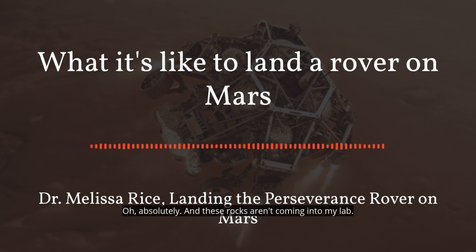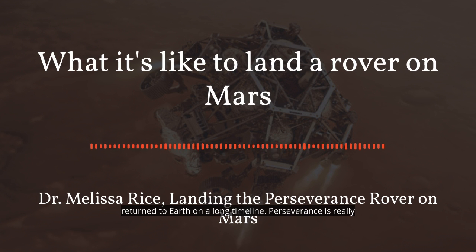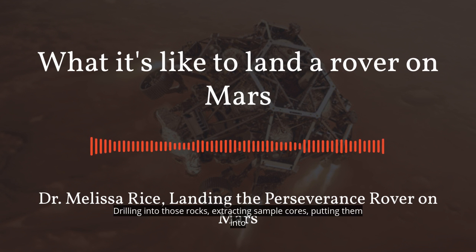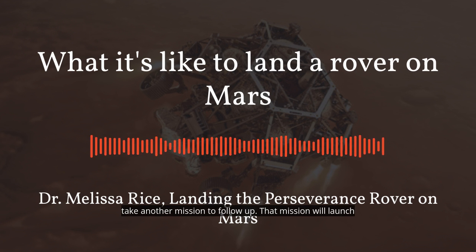Oh, absolutely. And these rocks aren't coming into my lab. These rocks will be returned to Earth on a long timeline. Perseverance is really just laying the groundwork. It's going to be identifying the rocks that it wants to collect, drilling into those rocks, extracting sample cores, putting them into little sample tubes, hermetically sealing those tubes, and then leaving them on the surface of Mars. It's going to take another mission to follow up.